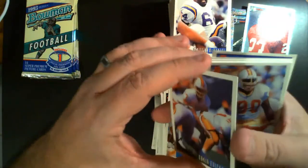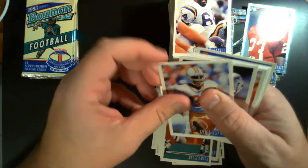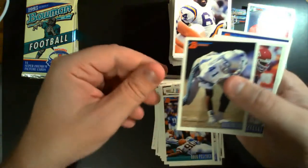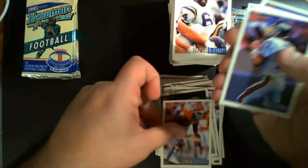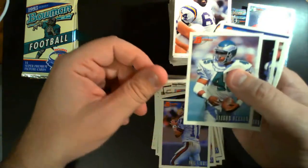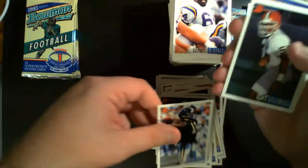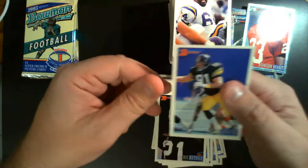Craig Erickson, Bruce Smith, Chidi Ahanotu, Doug Pelfrey, Eugene Robinson, Santana Stephens, Phil Simms, Vaughn Hebron, Robert Blackmon, Stan Humphries, Mike Caldwell, Eric Metcalf, Kevin Greene.